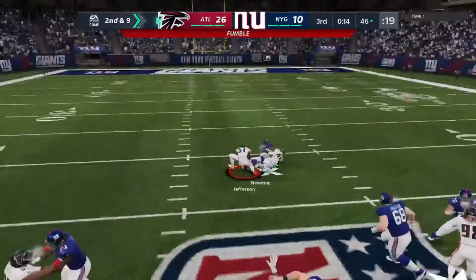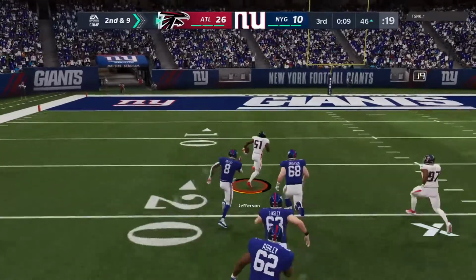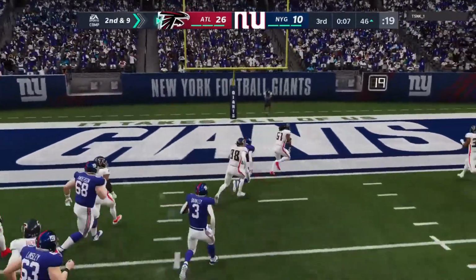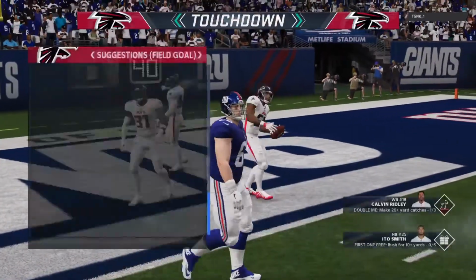Nowhere to go here. He lost the football. And the Falcons grab it. He's got daylight. 20, 10, 5. And this is going to be brought back. It's a scoop and score for the Falcon TD.